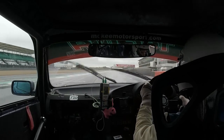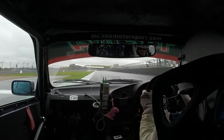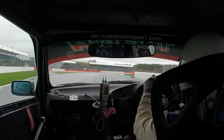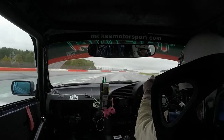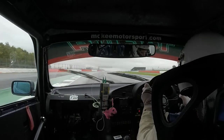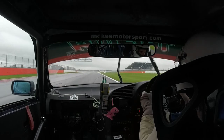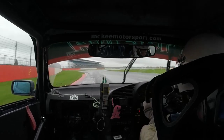So we cross the line here to finish this lap in 2 minutes 44, which for wet conditions I'm extremely happy with. In the dry on race day we got down to 2:34, and to put that into a little bit of context, this may look like we're going quite quickly, but something like a GT4 car is capable of a lap around 2:13, 2:14. So still very far away from the realms of a proper racing car, but a very satisfying and very enjoyable lap.